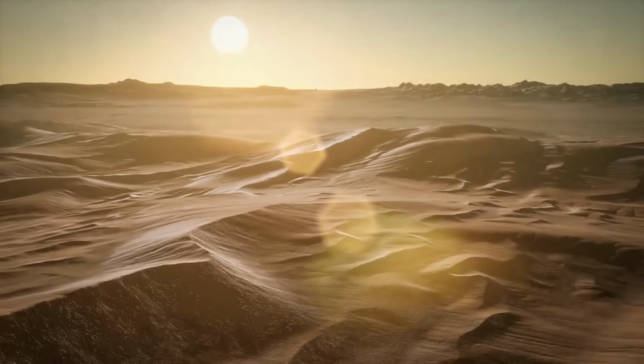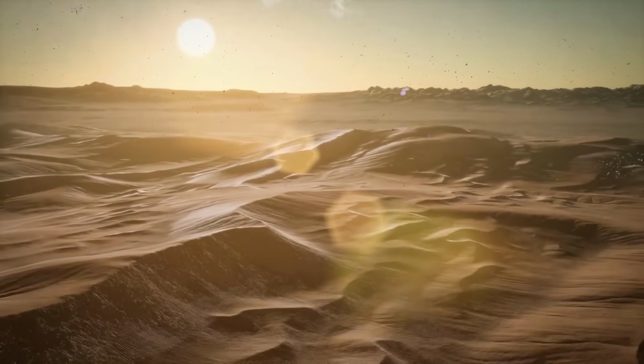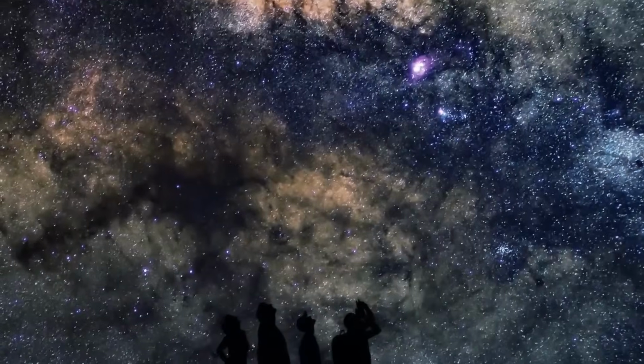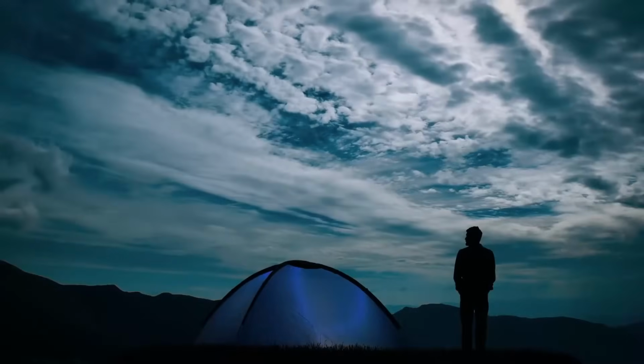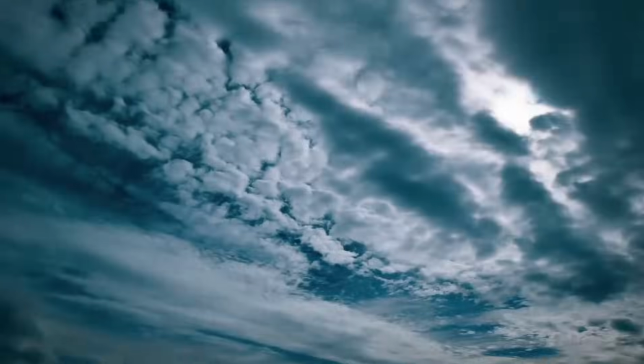Over there, you see nothing but mustard yellow dunes. The night sky is pretty decent though. You can see the entire Milky Way with your own eyes. You set up camp and sleep under a canopy of stars.